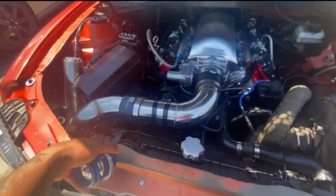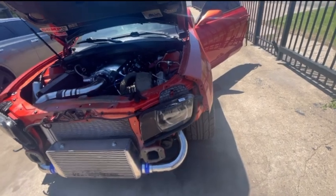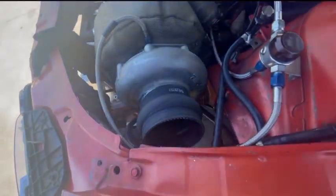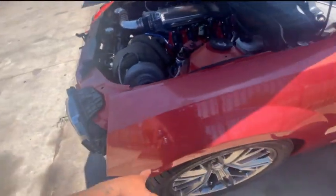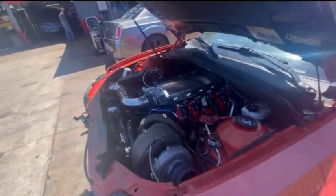It looks real new under here, pretty clean. All this custom going all the way back down. Pretty much did everything in house, man. I think he just has to finish routing all this stuff up. So that's the main issue. He might as well just come out the fender with it, honestly. That'd be the best bet. But this is looking pretty good.